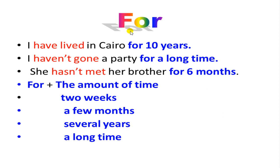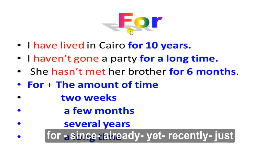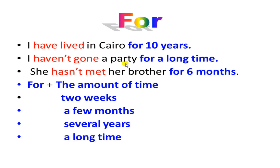For. The present perfect has have plus past participle. The key words: for, since, already, yet, recently, just. For: I have lived in Cairo for 10 years. I haven't gone to a party for a long time. She hasn't met her brother for 6 months. Month, TH sound. Month. مش حاجة اسمها months. No. 6 months.